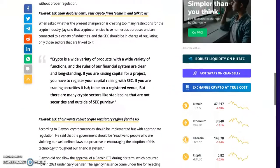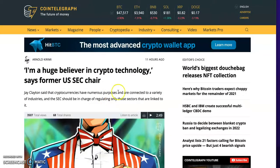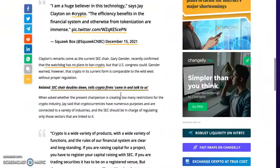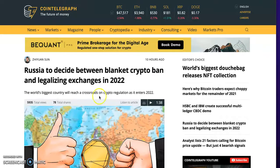All right, I'm a huge believer in crypto technology, says former US SEC chair. Now, this is no news, right? We know they're just all trying to manipulate the market. Today, when someone in this US SEC will be like, hey, we're coming after crypto, and tomorrow someone will say, hey, we love crypto. But we know the rule, we know the game, we know what we're trying to do. It's just pure market manipulation.